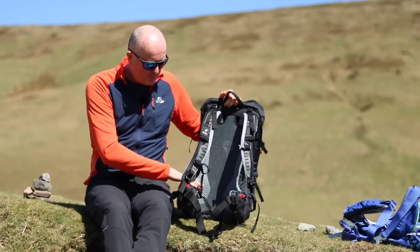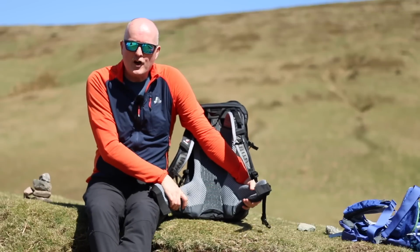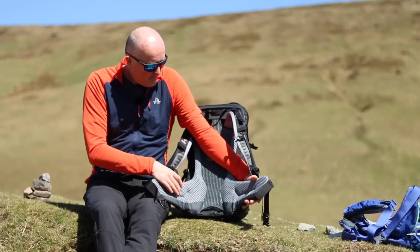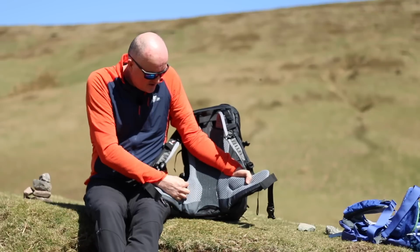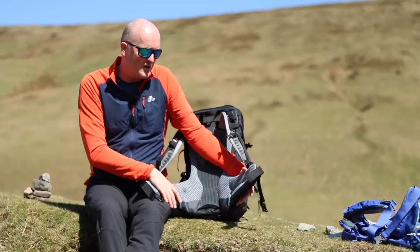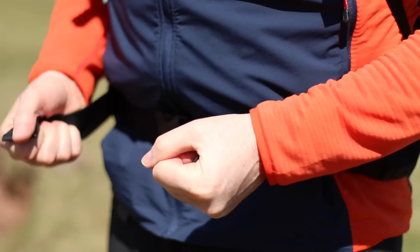So starting from the bottom of the system, the hip belt, as you can see, is a nice firm hip belt, but not too firm. There's a little bit of flexibility in the foam here. And it's also fully breathable. So as well as the foam being ventilated, the fabric over the top of it is a mesh to allow that air to circulate through without compromising the stability and the comfort that the hip belt provides.